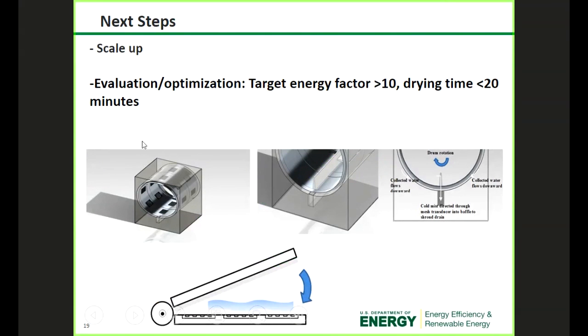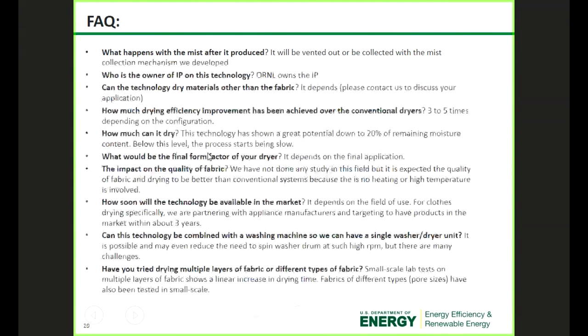And the next step would be we further scale up the system, and probably we are going to retrofit the full-scale dryer drum with the piezoelectric transducers, and also design some alternative systems for the full-scale dryer other than the conventional full-scale drum dryer. And also we have to show that we are going to achieve the energy factor more than 10 and drying time of less than 20 minutes in the scale of the system, and that's our target.